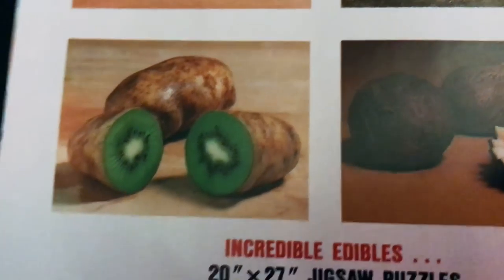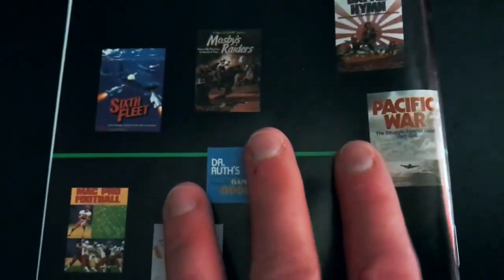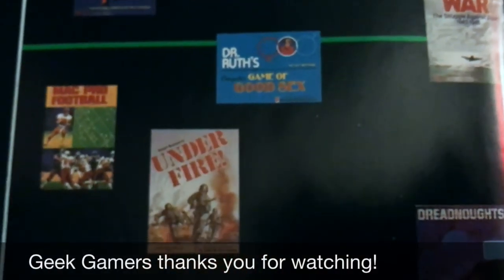I do. So, didn't think you'd be getting a kiwi potato in this reading of the Avalon Hill catalog, but there you have it. That is the end of the catalog. Again, here's the back of it featuring that puzzle, Tactics 2, Battle Hymn on my trying to find list, and, of course, good old Dr. Ruth.